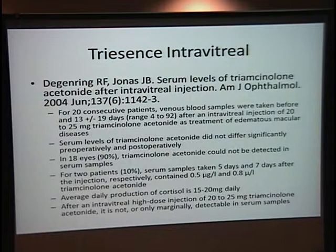We had a conversation with their OBGYN about it to try to prevent further problems. But this is the only study really that goes into this. It was done in 2004. What they did was they took 20 consecutive patients, and after giving them whopping doses of intravitreal triamcinolone, 20 to 25 milligrams, we don't really do that anymore, they drew their blood and they checked the serum levels of triamcinolone.